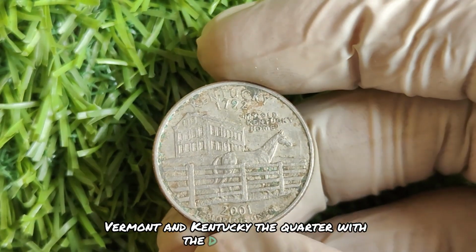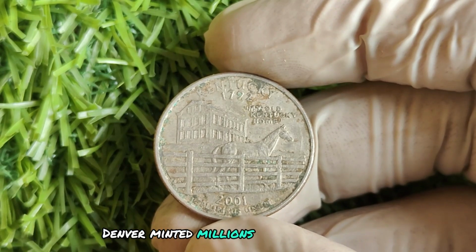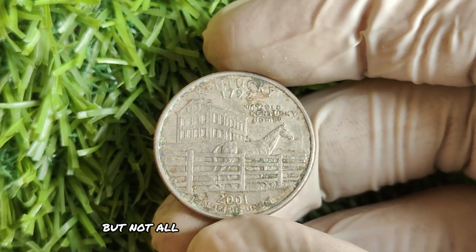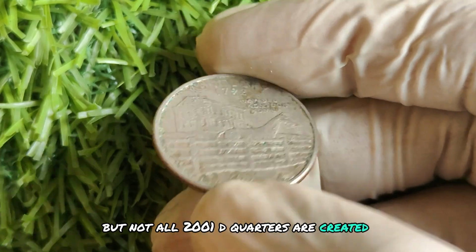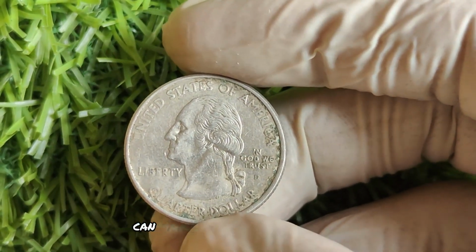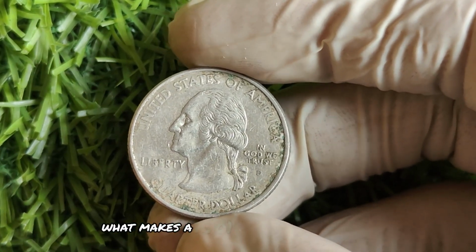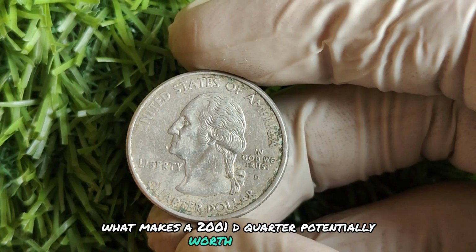The quarter with the D Mint mark was produced in the Denver Mint. Denver minted millions of these quarters, but not all 2001 D quarters are created equal. Certain rare errors and high-grade versions of this coin can make it highly valuable to collectors today. So, what makes a 2001 D quarter potentially worth millions?